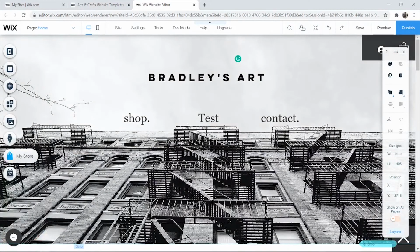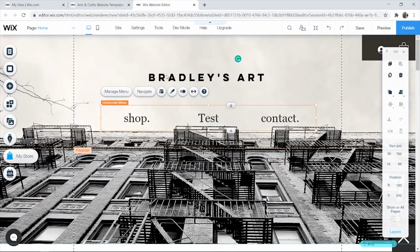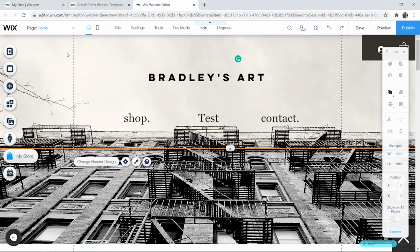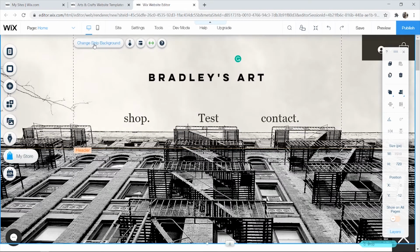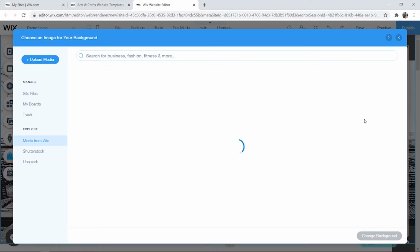Some other things that you might want to know, the background here, which is very important. When you're creating a store, you want the background to obviously be nice. So what you can do is you can click on the background here, and what you're looking for is change strip background. So if you click on this, we can click on image, and again, this is all very easy. Once you've messed around with this for 5 to 10 minutes, you'll know what you're doing.